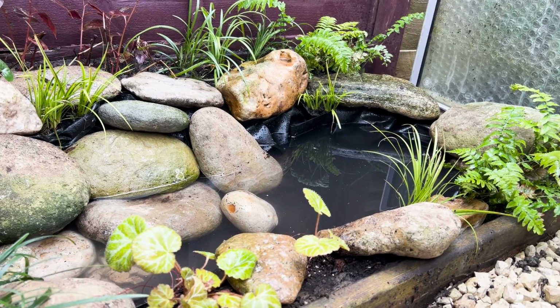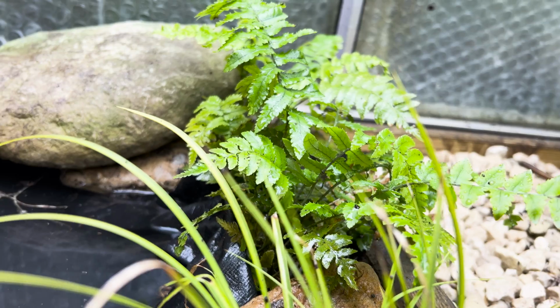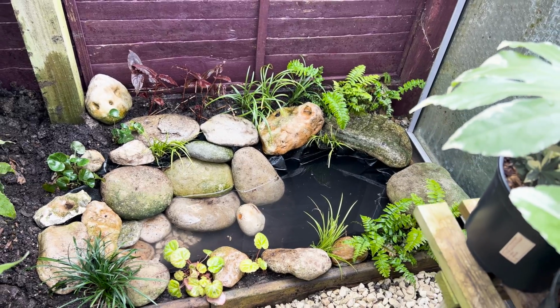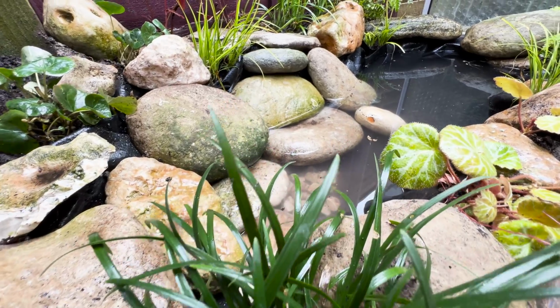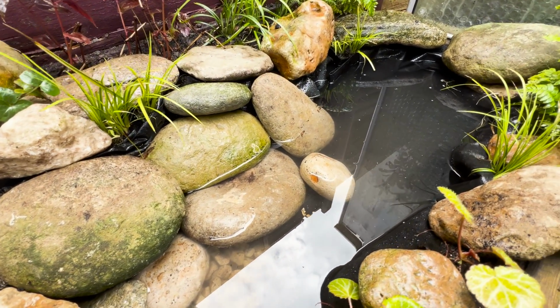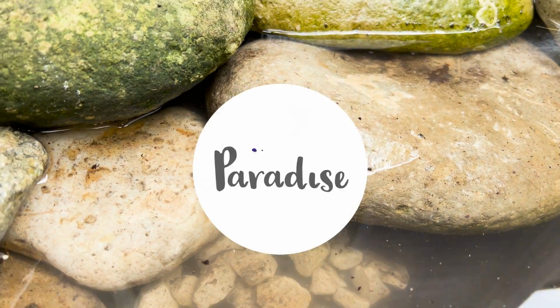Adding a wildlife pond to your garden can attract so much beneficial wildlife. It's going to bring in frogs, toads, hedgehogs, birds, insects and more. And in this video, I'm going to show you how I created this small wildlife pond in my UK tropical style garden.